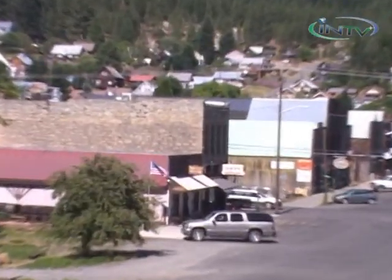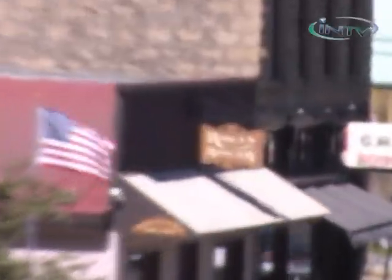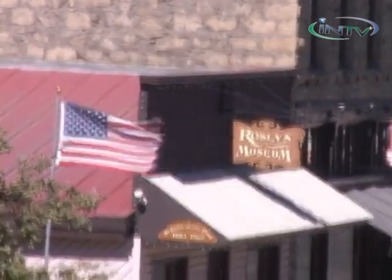At Around Town, we discover the unique features of our beautiful Upper Kittitas County community and share them with you. Today we're in Roslyn at the Roslyn Museum. We're going to go find Nick Henderson, who is the president of the museum, and find out what happened in Roslyn 100 years ago.